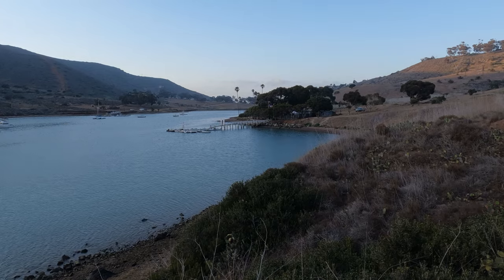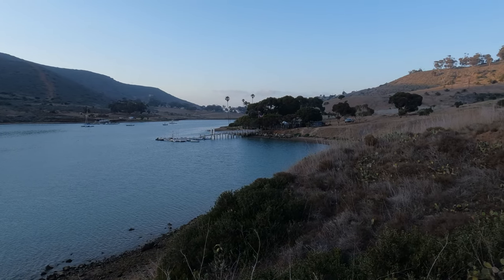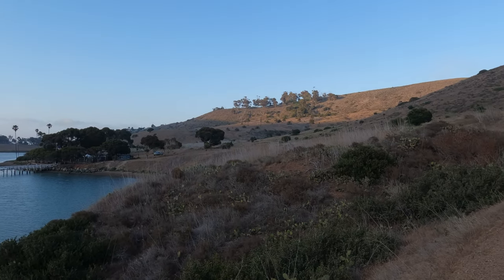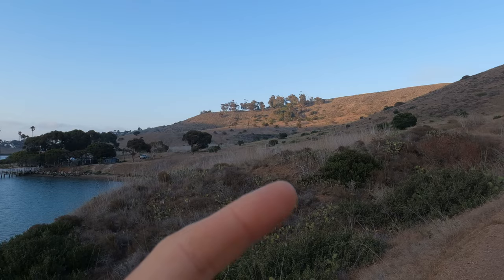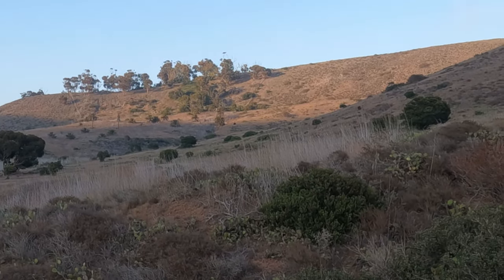I cannot believe what I am seeing. That is Del Rey Yacht Club here in Cat Harbor. And right there on the hill is a bison. A free roaming bison.